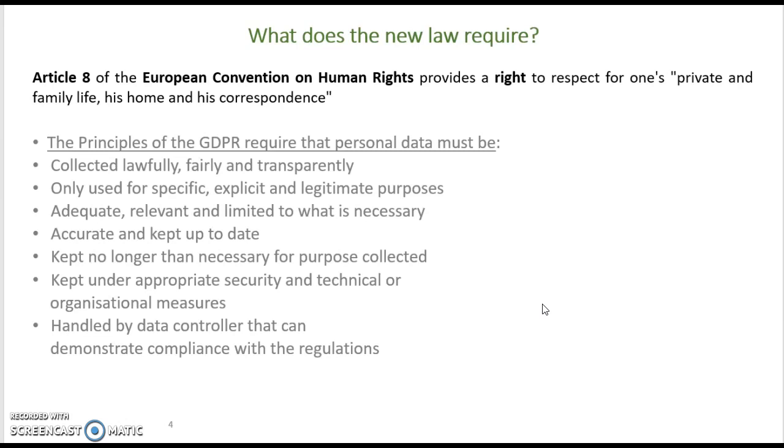So I would suggest you can't ask for their inside leg measurements as part of your referencing. It has to be for a legitimate purpose. It has to be kept accurate and up to date. It can't be kept for any length longer than necessary. So we're thinking probably for tenancy agreements a year after they've left is probably the maximum that we need it for. And obviously they've been making bank transfer payments into our bank, so we need to keep that for accountancy reasons. So that's going to be 7 to 8 years. So that's as long as that can be kept.